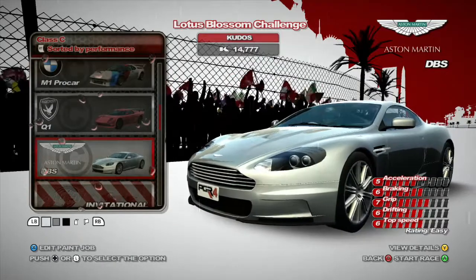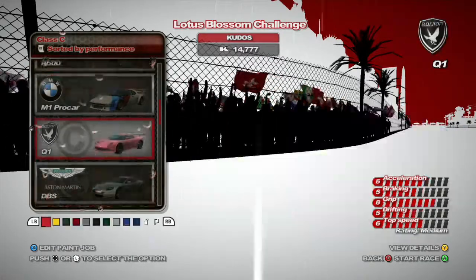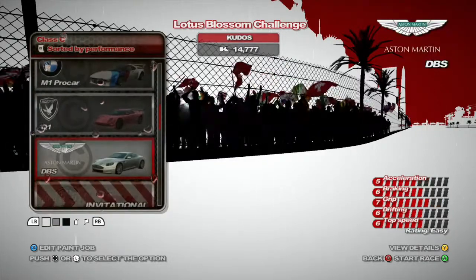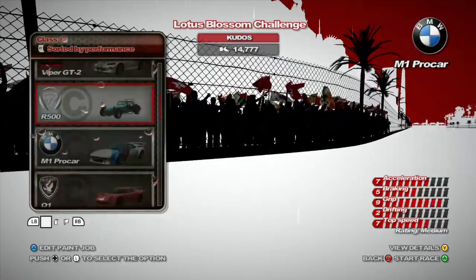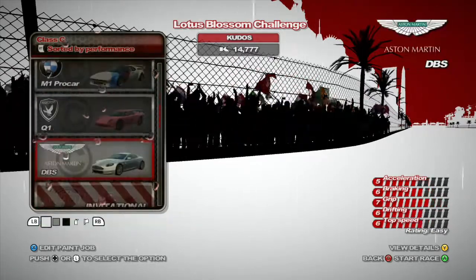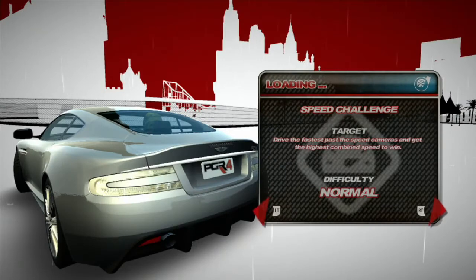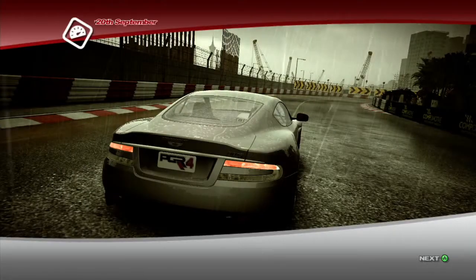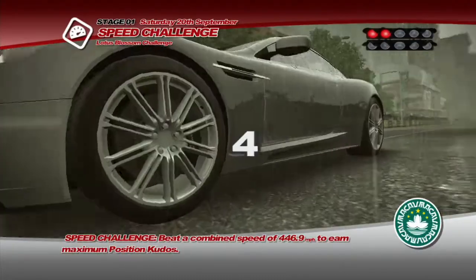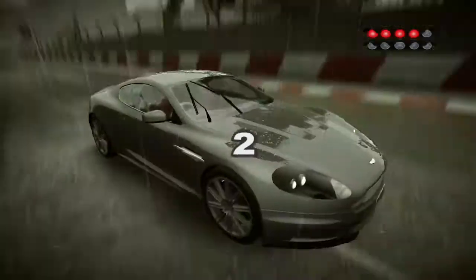The DBS was quite nice though. I feel like the DBS would be a nice car to give a little spin in, because we never gave it a proper spin. We only did it for one race. So we're going to go for the DBS. Right, next. Let's go. Speed challenge.